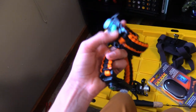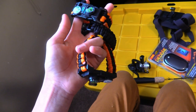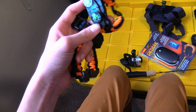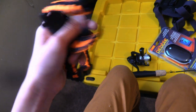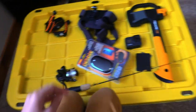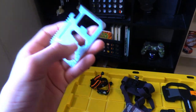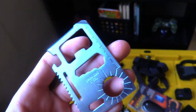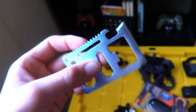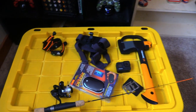Then I got three survival bracelets. It has all sorts of cool things like compasses, lights, flint and steel, and all sorts of survival gear like knives, saw, and a bottle opener. Then I've got a big credit card survival tool. It has a saw, a blade, a bottle opener, and pretty much everything, like the ruler and all sorts of cool things. And it even comes with a little sheath or whatever you call it for it.